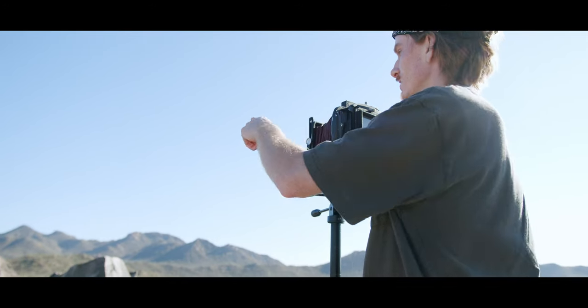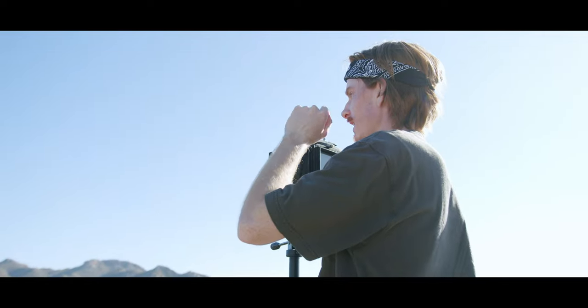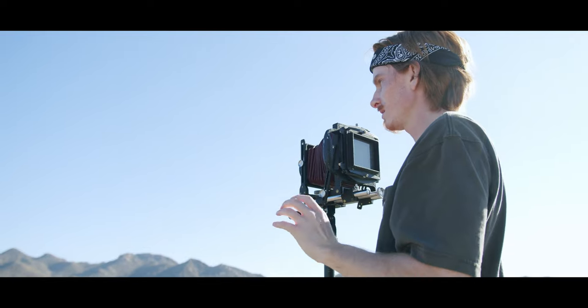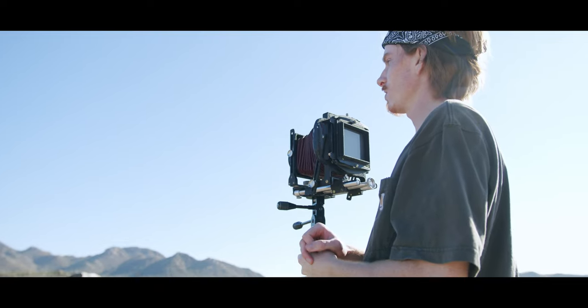I thought that the most interesting petroglyph was the spiral, and so I wanted to get that. I checked the lighting on it, and I thought the contrast might be too high to make it out, but it's not too bad. The shadows fall around zone 4, and the highlights were around zone 6, so I can get good detail in both of those.